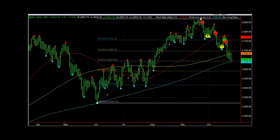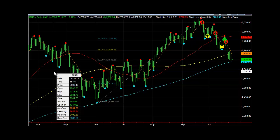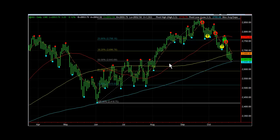Now here's Fibonacci for the NQ. Here's from the June low to the September high. You can see the major difference. On the S&P, it hasn't even really gotten to the 382 correction here, but the NQ has gotten down to the 50%. So if it breaks this 200, then the next stop is the 618, which comes in right here at 2590. So that's the look at the market.